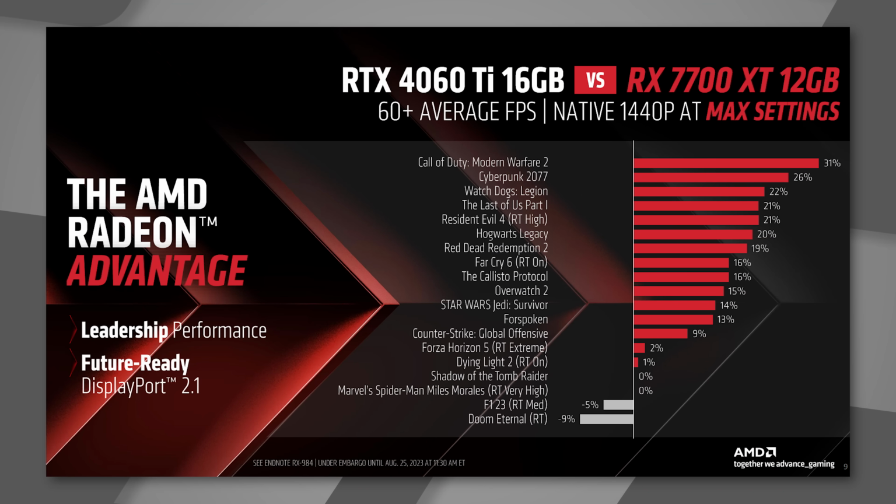So if you wanted to price compare these cards, to be fair, if we're looking at price as the ultimate deciding factor, then you should be comparing a 4060 Ti 16 gig to a 7800 XT, because they're the same price. Now that's the AMD card, it's $500. The custom cards will probably cost a little more than that.